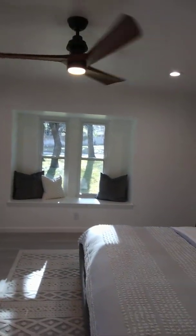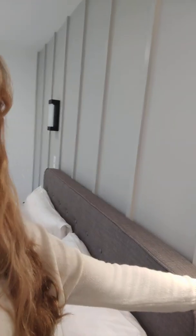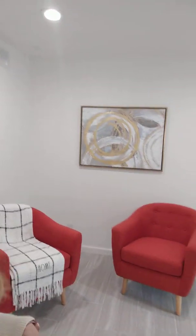And then we've got the bench seating in the window. This is kind of cool. They've got built into the wall these lights on either side. So this one turns on and off independently, and that one over there turns on and off independently. So when you're sitting there reading in bed or whatever, you don't have to have both lights on. And you also don't need to have bedside table lamps, which makes everything look much cleaner and nicer. And there's a little sitting area that's set up inside here. And it's got the same flooring as the rest of the house.